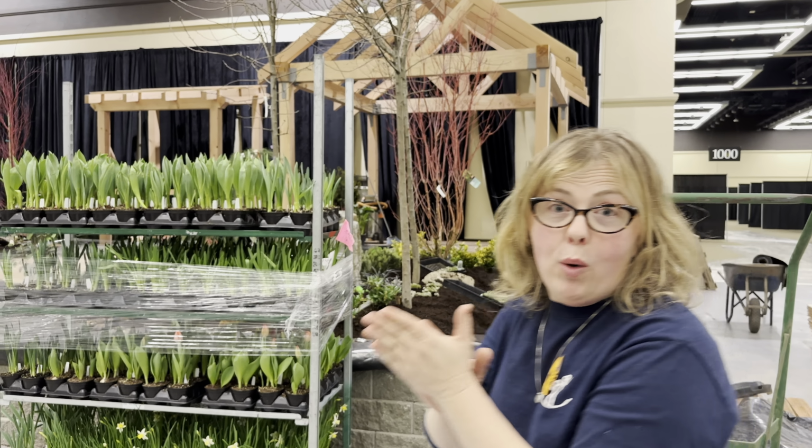So what you can see behind me is they've actually attached these to a plywood structure, and I am totally perplexed at what is gonna happen here. Very exciting.